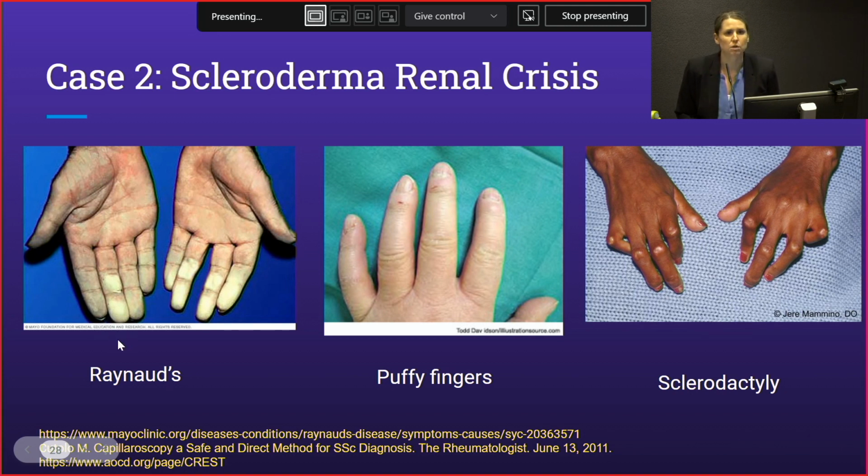Typically, to make the diagnosis of Raynaud's, 2 out of the 3 color changes are needed. Puffy fingers can also start to occur in scleroderma, and the skin is starting to thicken. Sometimes this can be confused with some of the other rheumatic conditions, such as rheumatoid arthritis or dactylitis from a spondyloarthropathy. But the skin is going to feel thickened and tight on exam.